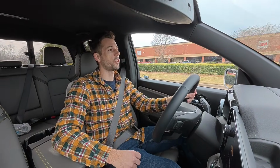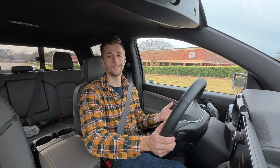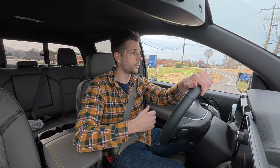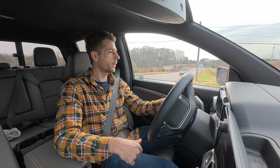But with the ZR2 in general, we do have this Multimatic suspension, which is really good for both on-road and off-road, because let's face it, most of these trucks will be on the pavement more than off-roading. Including myself, I have a mid-sized truck and I just don't off-road as much as I would like to. But with this suspension, it's going to give you a really comfortable drive on-road.